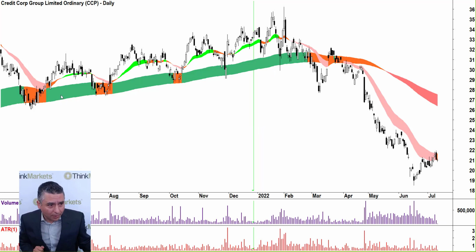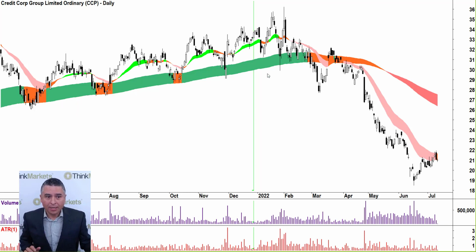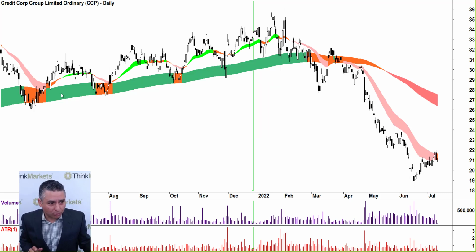And on the way up, we use them as dynamic support. Dynamic simply means moving. Support means they tend to bounce, so they act as a trampoline. And hey, I didn't pick CCP, Volkmeyer picked CCP, but what a perfect example of how well these long-term trend ribbons at least support price. In the short term, you see it in a smaller way, but it still happens.